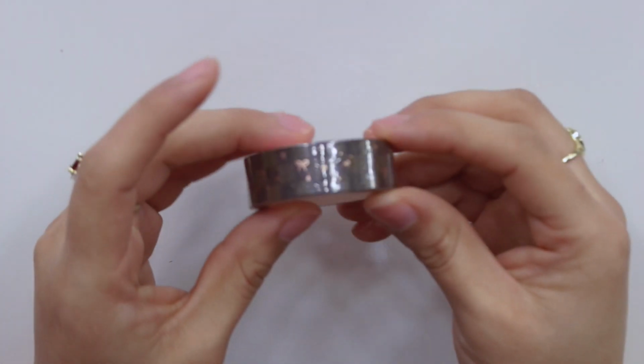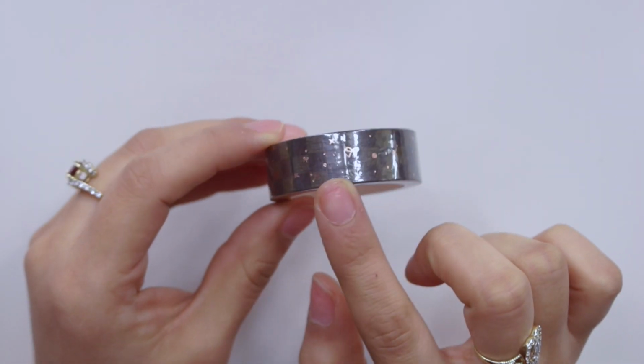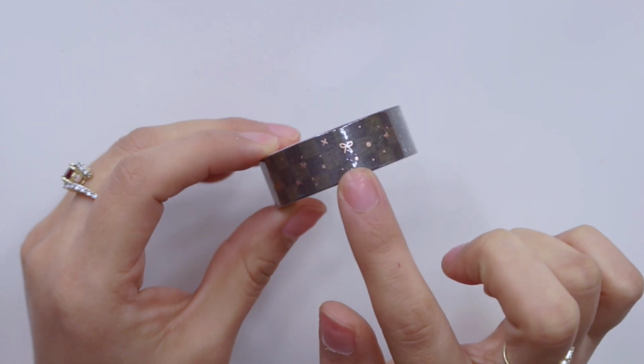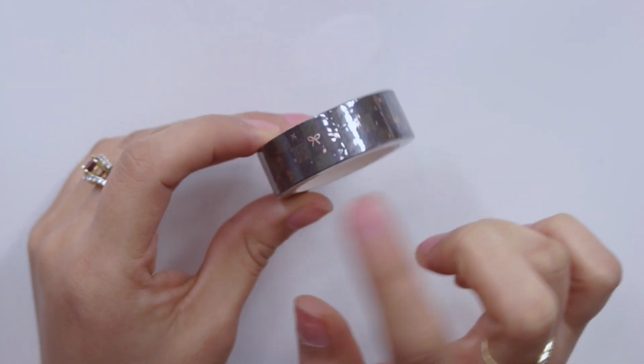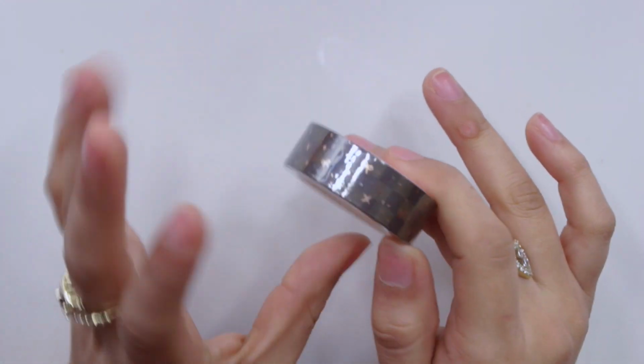And then last but not least, I also got her washi. I believe she had this brown Louis pattern as well as the gray one. Now, if she had the pink one, I would definitely have bought that, but I decided it would be really cute to mark a couple of things with it or just use it around my different planners.